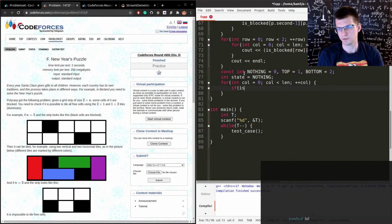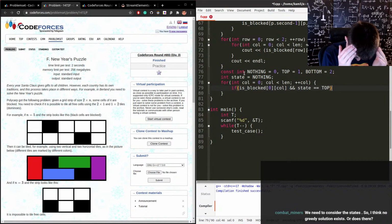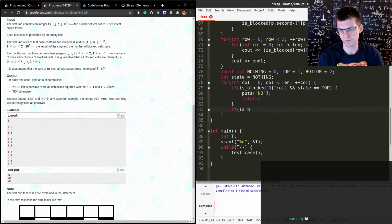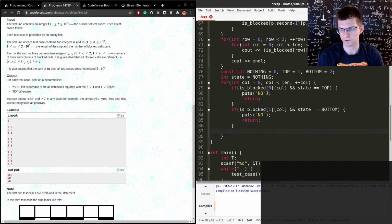No. If the cell is blocked, of 0 in this column, and state is equal to top, so we tried to move with the top row, then we would say that, nope, this doesn't work. Similarly, if the second row is blocked and we try to move that way, right?